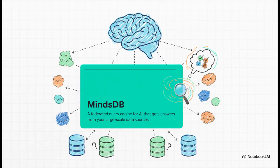Okay, so what is this thing, really? At its heart, MindsDB is a federated query engine for AI. Now, that sounds complicated, but the idea is actually super powerful. It means that instead of having to pull all your data into one big pile, the query itself goes out to find the data wherever it happens to live. This lets your AI apps ask questions and get answers from all those different sources, like they're all part of one giant unified brain. Pretty cool, right?